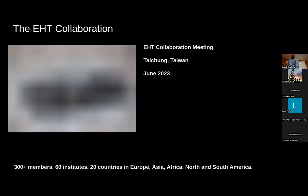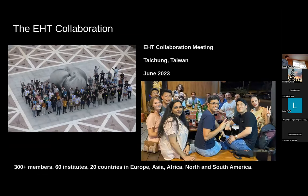observing campaigns. We're doing this together with the EHT collaboration, which has more than 300 members in 60 institutes spread across the world. Here you can see some pictures from our most recent collaboration meeting in Taichung in Taiwan. This is the whole group, and here you may see some familiar faces, where we had a nice group dinner with some of the European astronomers from the EHT.